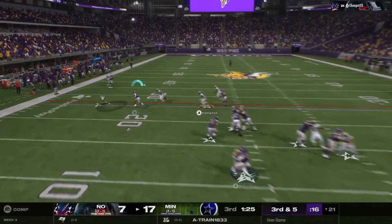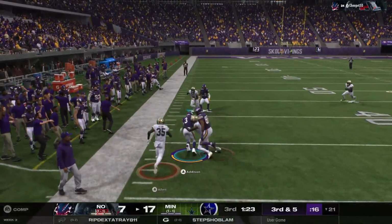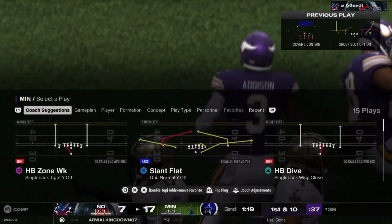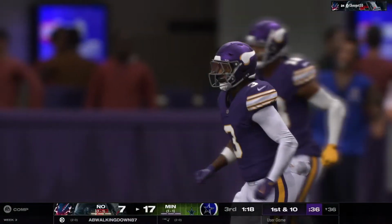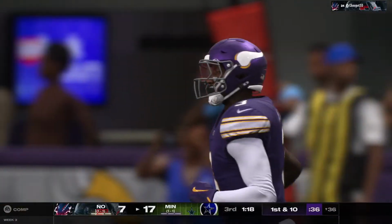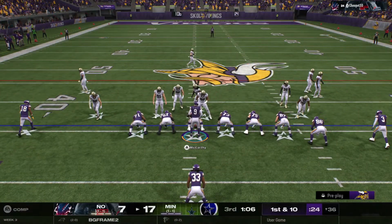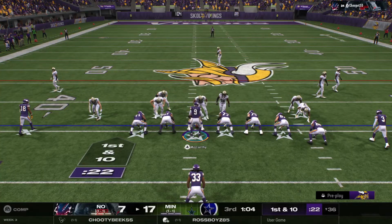Operating from the gun, it's McCarthy. Has his man, it's Addison. And this one's brought to a halt at about the 36-yard line. Give him 15 yards on the pickup there. And it'll bring up a Minnesota 1st down. First and 10 at the 36-yard line.